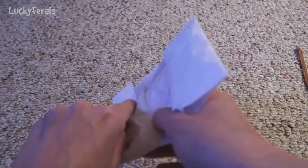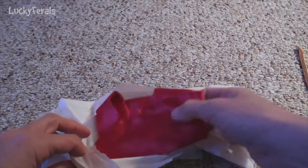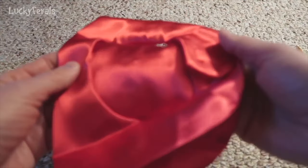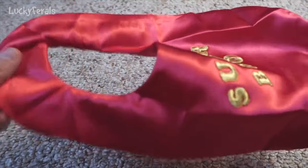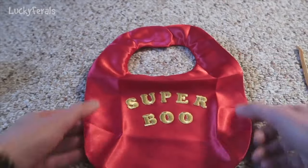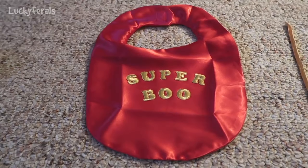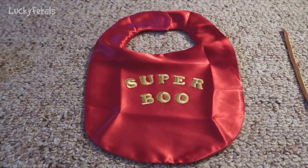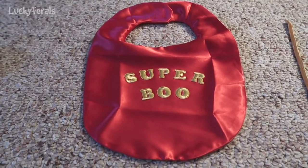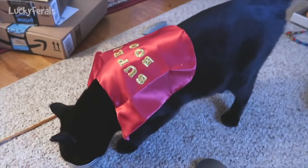This envelope said open ASAP. Oh my gosh, look! It's a cape for Boo and it says Super Boo. Oh my god, that is so cute. You think I could get it on Boo? Let me see if I could get it on Boo. Guys, look. I got the cape on him. It's Super Boo.